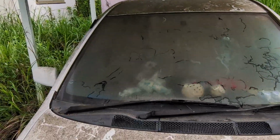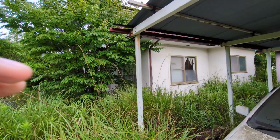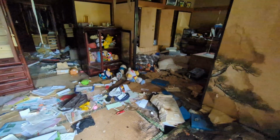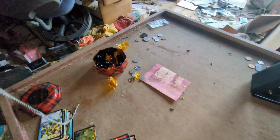Oh look, all those knickknacks on the windshield right there. And that's the house it corresponds to, with a massive spider right over there. Now let's avoid that spider and get inside this house and see what's up with it. Well, first thing we see, the floor is pretty bad. It's completely caving in over there as well. So this is pretty sketchy, but we're gonna keep going around. Over here on this desk, we even have a driver's license. Look at that one right here. That is pretty wild. A lot of coins all around this table right here.